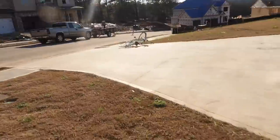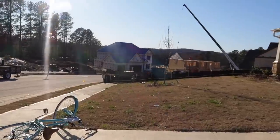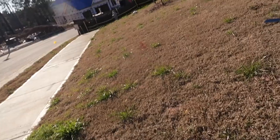My baby was just going like, mama. Oh, Lord, my bike down here. I had to jump off. And he ran right into that black thing. Good thing he didn't fly over it. But, oh, Jesus.